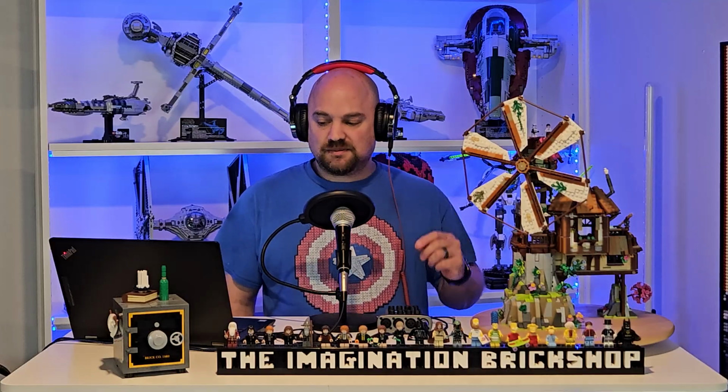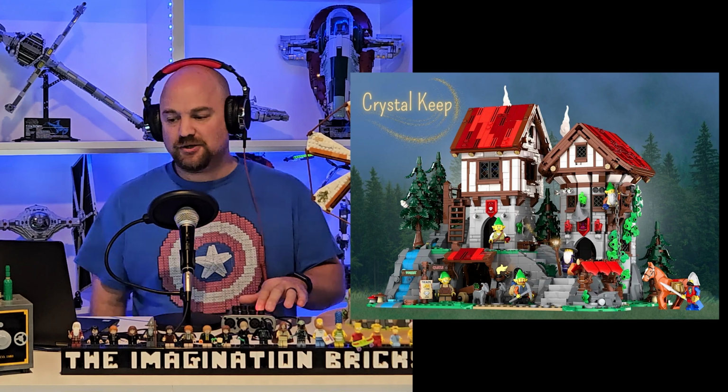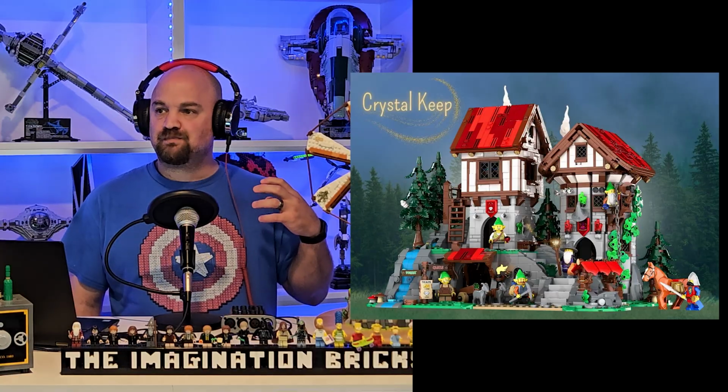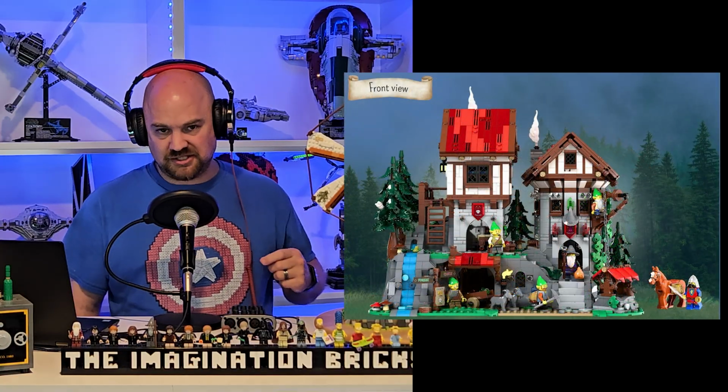Without further ado, our final winner for the medium style sets, Lux Bricks with the Crystal Keep. Yes, that's right, Lux Bricks. Your Crystal Keep is really, really cool. And to me, it's more than just a castle. It is that Lord of the Rings, Middle-earth style. And look at the color scheme on this thing.